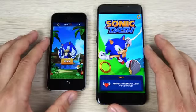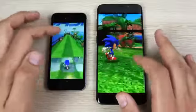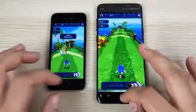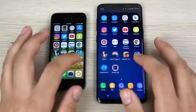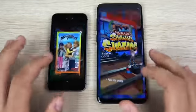Maybe we'll get a win here. Nope, that's the SE again, and we're already playing the game. And here we go on the S9. So again, the gaming round easily goes to the iPhone SE, and that's probably again due to developer optimization.